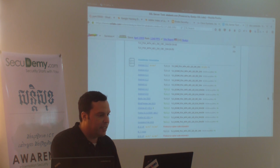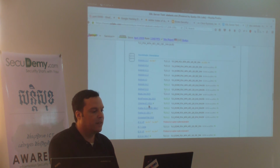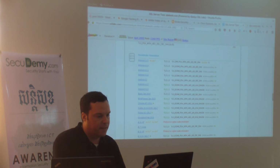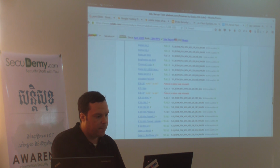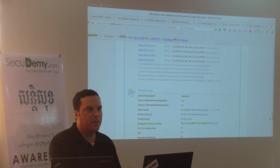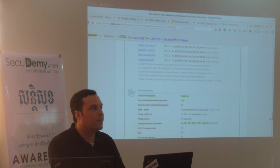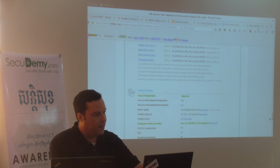And so you can see here, handshake simulation. This will tell you all of the browsers that it supports, going back how far, basically. And that's useful even if you're a web developer. You can kind of get an idea of which browsers would be supported given your SSL implementation.